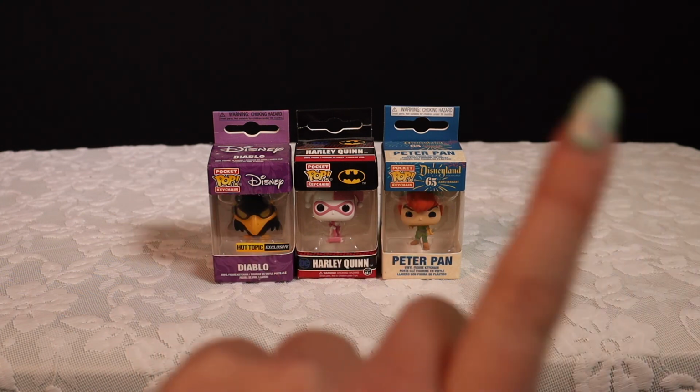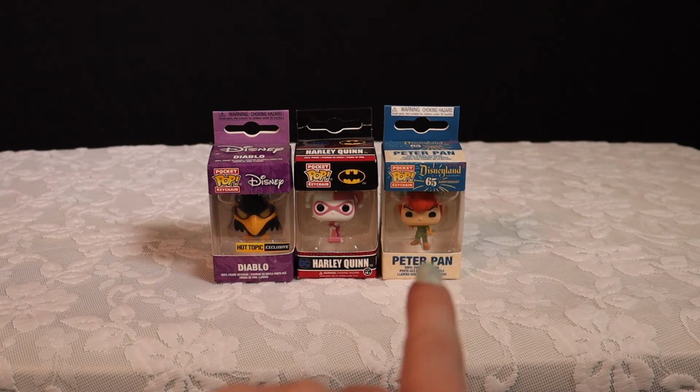Had to happen. And Nikita gave this Peter Pan to me, who's part of that 65th anniversary collection. I just didn't buy this one because it was the little one. So I really appreciate that she gave it to me, and now I have another Peter Pan, which is never something I'm gonna complain about.